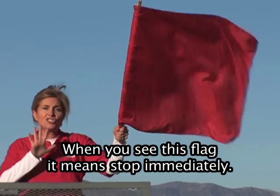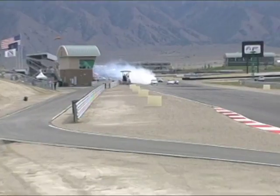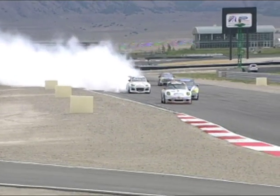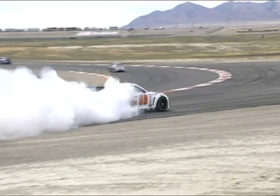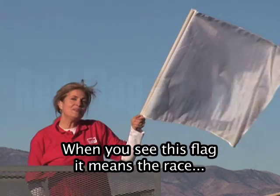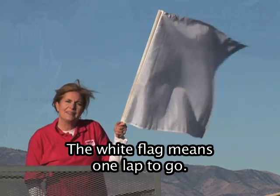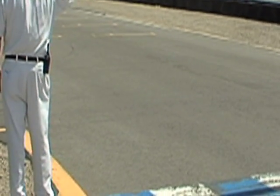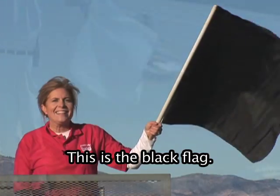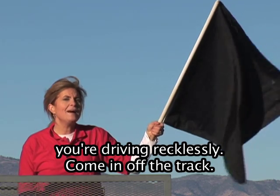When you see this flag, it means stop immediately. The red flag means warning, there's some trouble on the racetrack. When you see this flag, it means the race is almost finished. The white flag means 1 lap to go. This is the black flag. There's something wrong with your car or you're driving recklessly. Come in off the track.